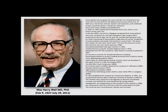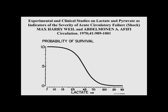Now, I wanted to bring to this discussion my mentor, Dr. Max Harry Weil, who died in 2011, and he was one of the pioneers of critical care medicine. He was the one who thought that having critically ill patients clustered in one area would help them survive by bringing resources together. He did many things, and one of them was to consider lactate as a marker of the severity of circulatory shock. And indeed, it was he who published many years back in a paper in Circulation in 1970 the famous relationship between survival and the initial lactate when a critically ill patient comes to the intensive care unit.